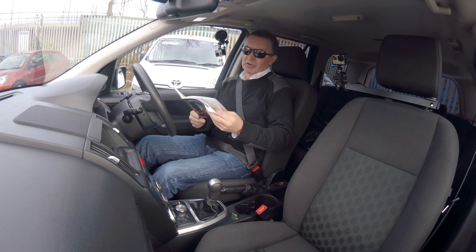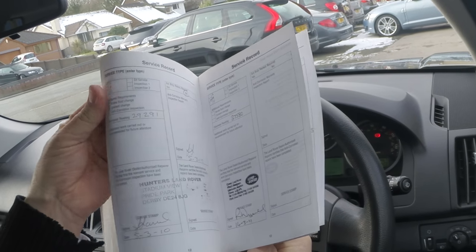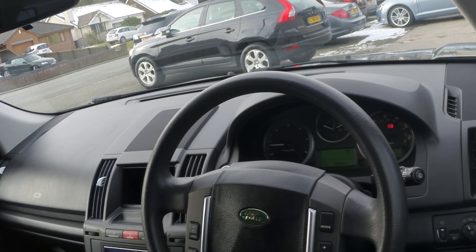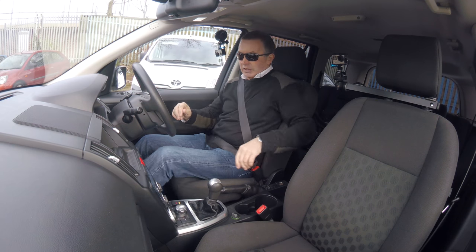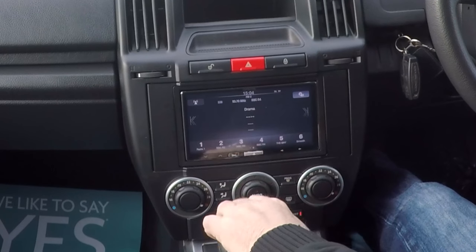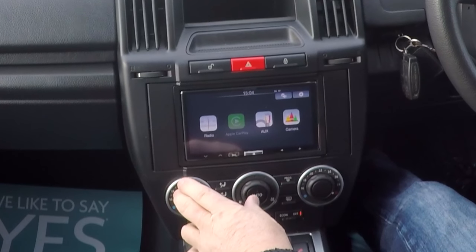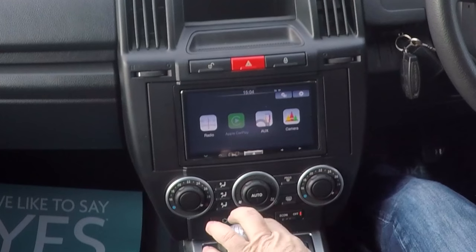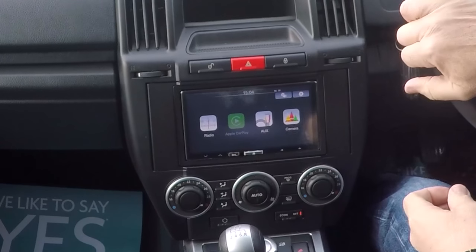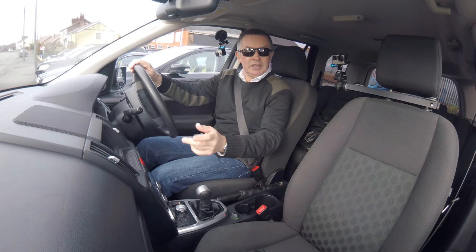Last serviced at 74,612. But you should be able to see there, fully stamped up. And service books with the car, which is great. It's had an Alpine radio CD fitted, which I'm going to be honest, I'm not 100% sure how to work it. I'm assuming it's a CD. It may just be something that streams your music from your phone. I know there is a USB socket and also an auxiliary lead in the glove box there.